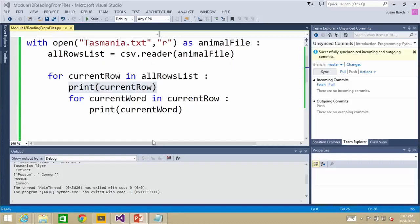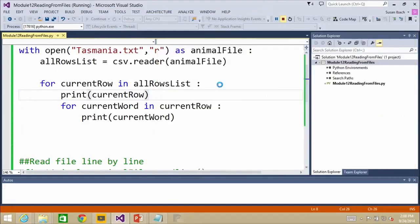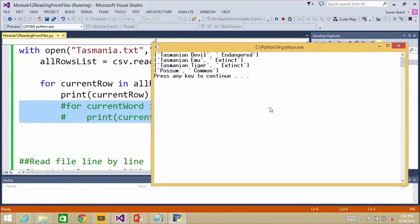Now, one of the things that I wouldn't be surprised if somebody looked at this output and said, I don't like those square brackets. If I comment out this code and just print the contents of that file, that's ugly. It is, and the reason that it's printing that way is because it's just showing you what's going on behind the scenes.